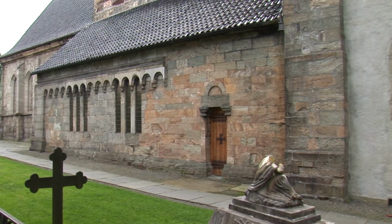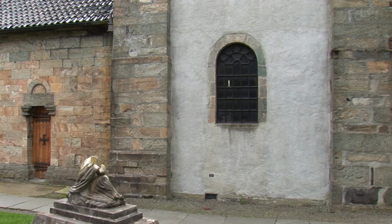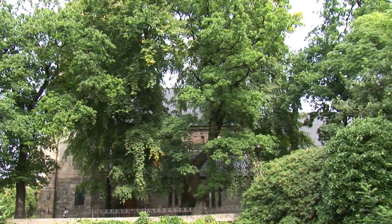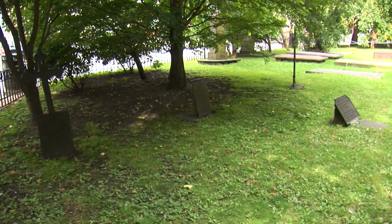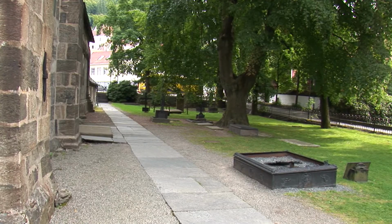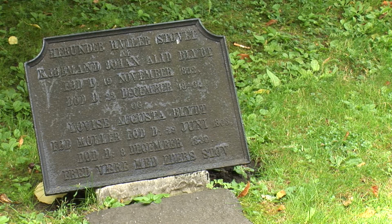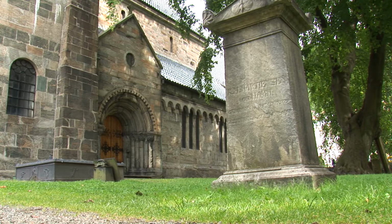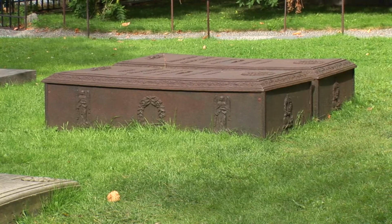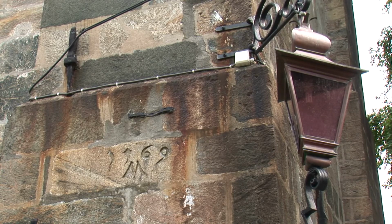Mariakirken has 2 towers, with a Romanesque style and high Gothic characteristics in the stalls. The church received the country's first stained glass window in 1336, when a German glass painting was willed to the church and put into the northern wall. The 19th century Bishop Jacob Neumann and his wife are buried in the churchyard.